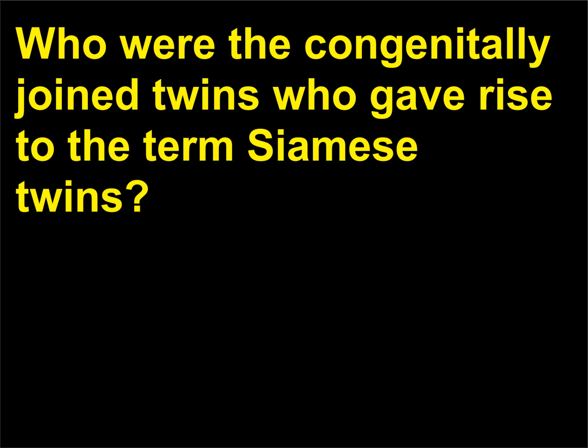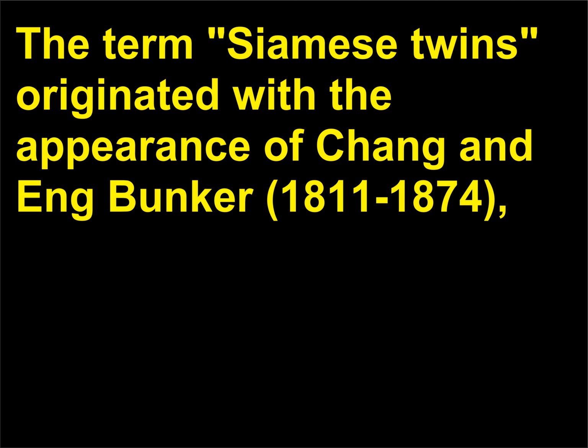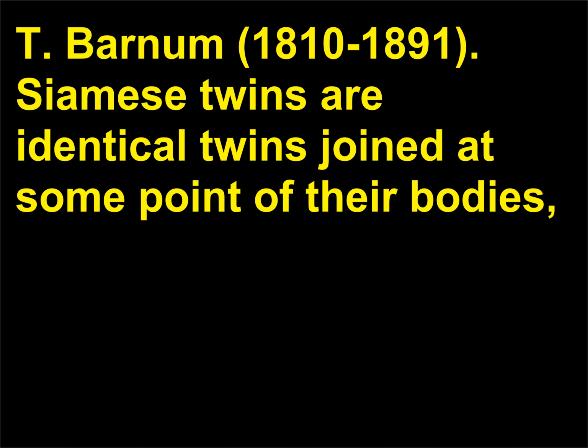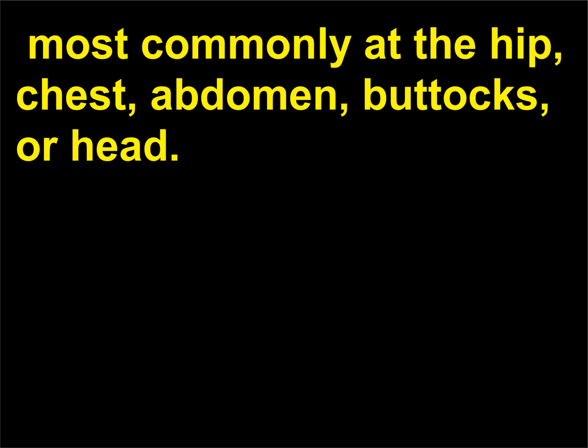Who were the congenitally joined twins who gave rise to the term Siamese twins? The term Siamese twins originated with the appearance of Chang and Ang Bunker, 1811-1874, conjoined Chinese twins born in Siam, now Thailand, who were used as a circus attraction by P. T. Barnum, 1810-1891. Siamese twins are identical twins joined at some point of their bodies, most commonly at the hip, chest, abdomen, buttocks, or head.